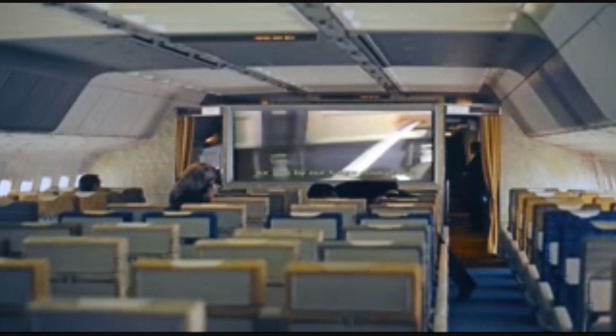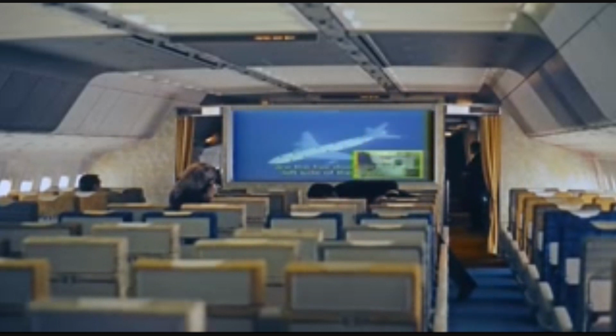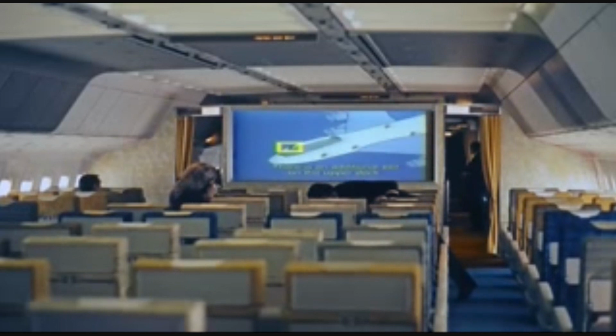by our future customers. The emergency exits on the 747 are the five doors on the left side of the aircraft and the five doors on the right side of the aircraft. There is an additional exit on the upper deck. Please take a moment to locate the exit nearest to you.